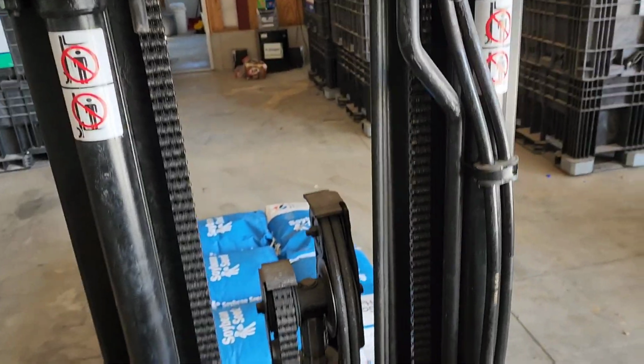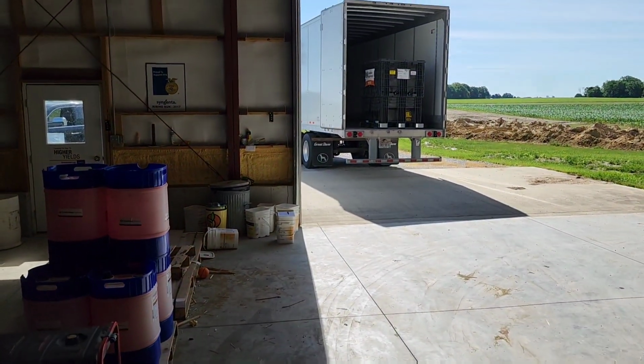Truck's here. Off to Berkey we go. I'll show you when we get there what we're looking at, but we have some green snap and some corn from the wind that we had earlier this week. So Wade's gonna meet me there. We might go walk some of the other fields, and some of my customers' neighbors down there, just to see if they have anything that is concerning or not. But yeah, I'll show you when we get there.